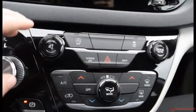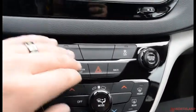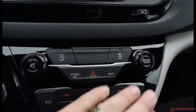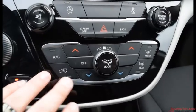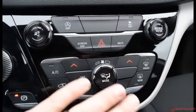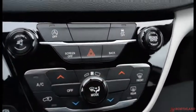Electronic parking brake right there. Volume up and down with the mute. Your stop start options. You also have your traction control, your browser, screen off, hazard lights and back button. AC and circulation, heat up and down, off. You also have your mode here and your front and rear defrost.